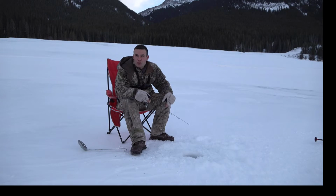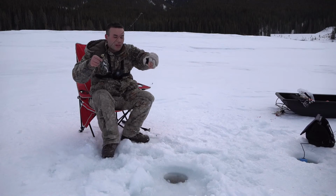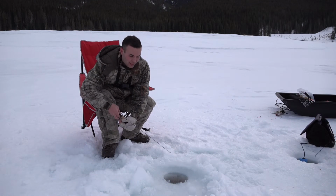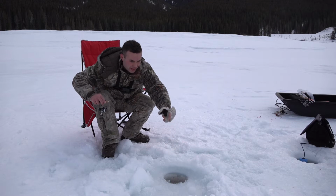I moved to shallower water. Should be about 4 or 5 meters here. In my opinion, this is the ideal depth for Rocky Mountain whitefish. We're gonna drop another nice fat juicy maggot down the hole, and we'll see if we can get these guys to bite. Man, this freezes really fast.